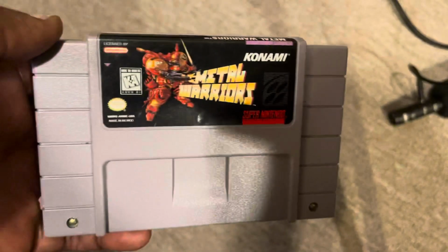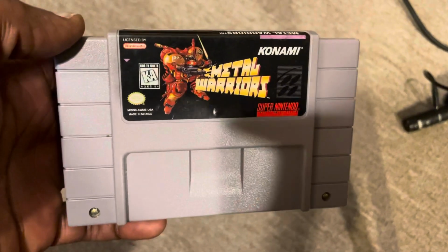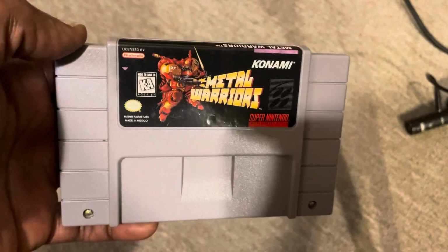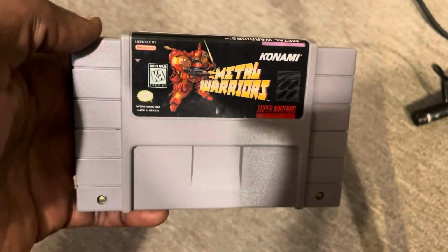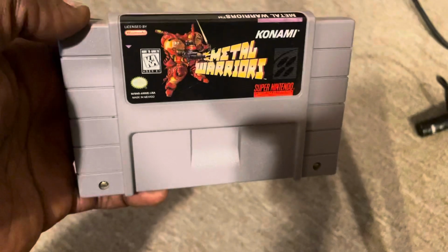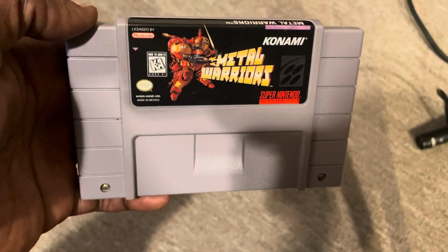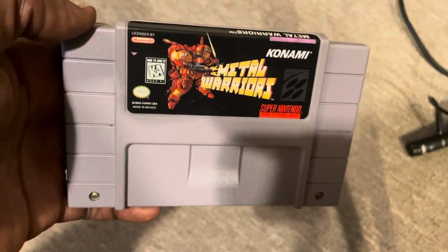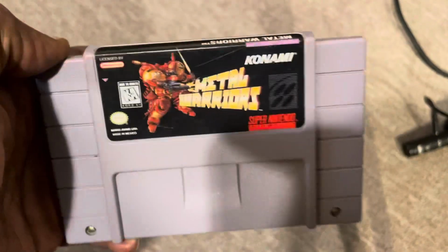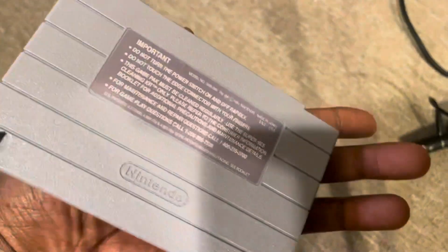Sonic Blast Man 2. This is a recent pickup. This is the most expensive loose cart in my collection. And that is Metal Warriors. Oh man, I've talked a lot about this game recently. Everything about it, graphics, gameplay, it just seems so ahead of its time in every way. This feels like a game that probably belonged on the Sega CD or maybe the Sega Saturn, just in terms of gameplay, colors, just the overall story, just a really sick game. The attention to detail in this game is off the charts. Metal Warriors, if you get a chance to get this or even play this, check it out. It is a really cool one.